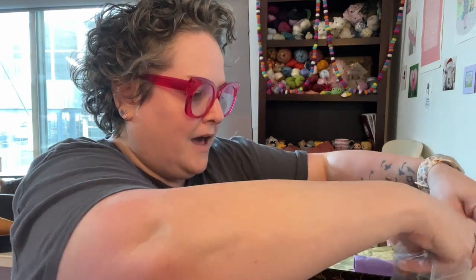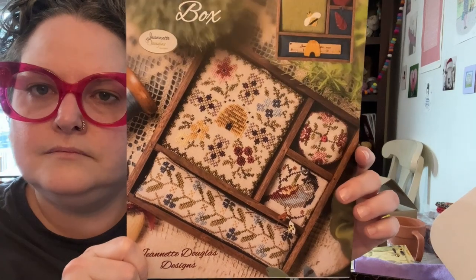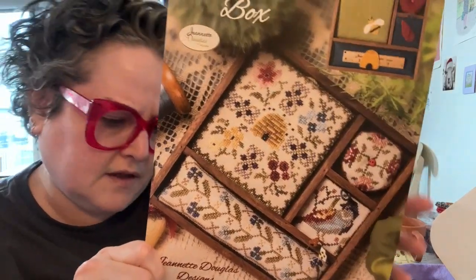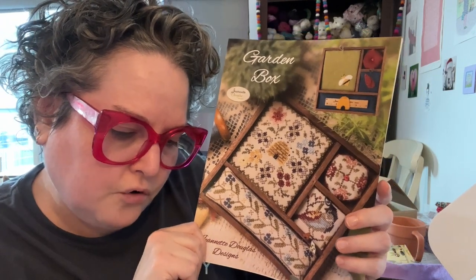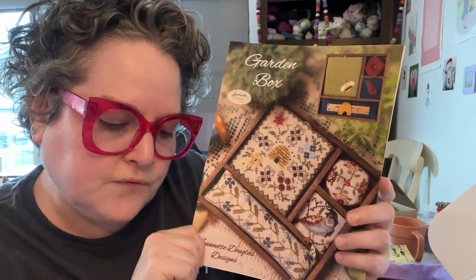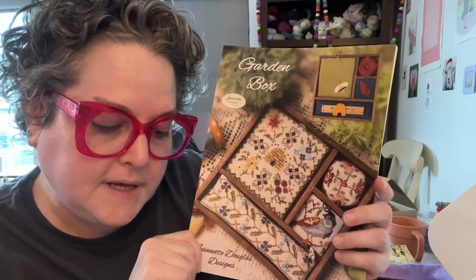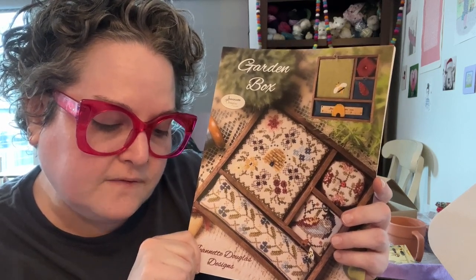Okay, here we go. This is the Garden Box pattern designed by Jeanette Douglas. Look at that. Isn't that beautiful? The photography is stunning on this. How will your garden grow? This pattern includes four parts that you can stitch up together and showcase as one piece or display individually.